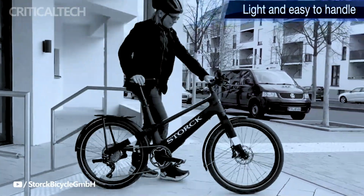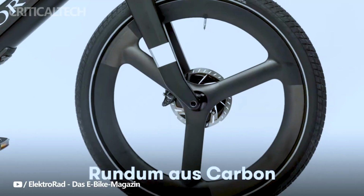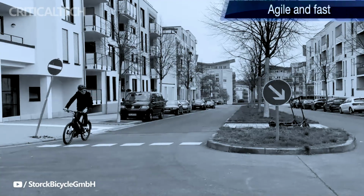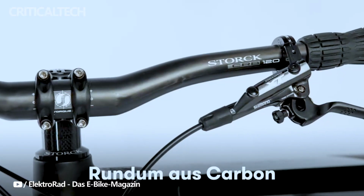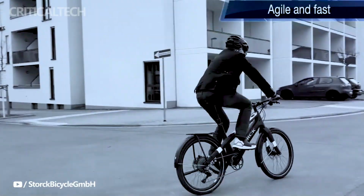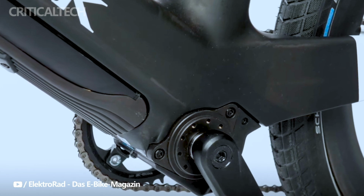Living in a bustling city requires a mode of transportation that can keep up with the fast-paced and demanding lifestyle. The Storck Name 2 e-bike seems to have grasped the essence of urban living, offering a perfect blend of compact appearance and sporty performance. While Storck has made a name for itself with high-performance road bikes, the Name 2 marks its venture into the world of electric bikes, catering to the needs of those navigating the urban jungle daily.